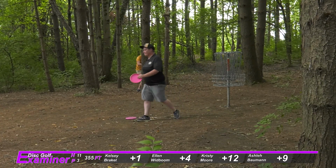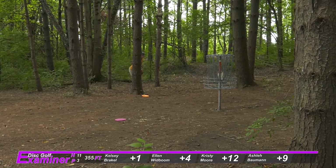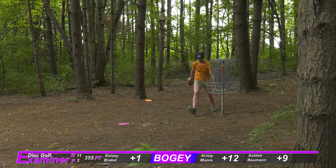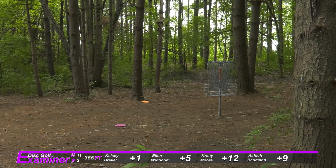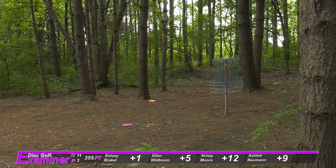It's tough in this heat to get your hand the correct amount of moisture. Either there's too much or there's not enough. You're using chalk bags, and I don't know if you use one, Kelsey, but sometimes it's so hard to get the consistency right on your hand to where you feel comfortable releasing and holding on to the disc.